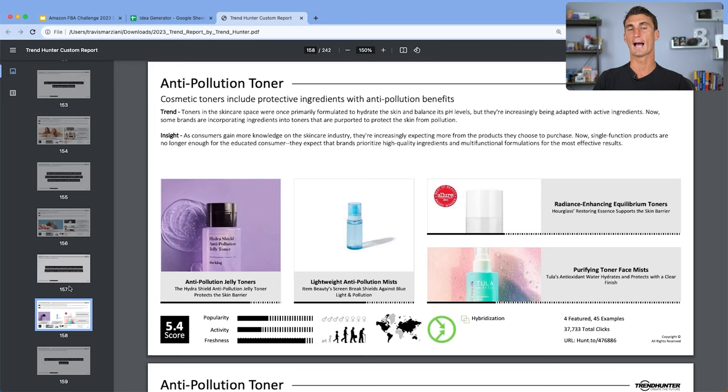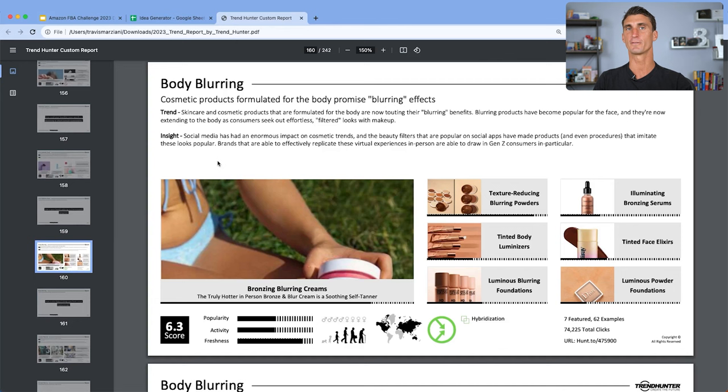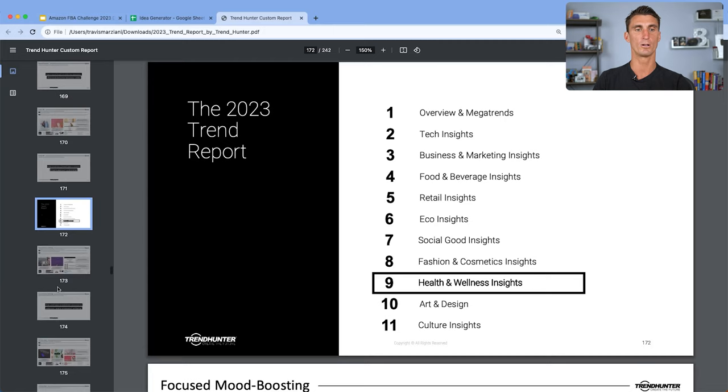Body blurring is, to me, kind of like Photoshop in real life. It helps to get rid of some of the different issues you might have on your body that you might be worried about. Bamboo apparel. Again, the trend we're seeing here is sustainable things that are going to be helping the world. And let's go down to 172 and let's talk about health and wellness and focused mood boosting.